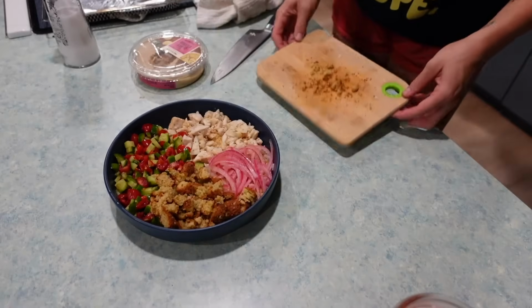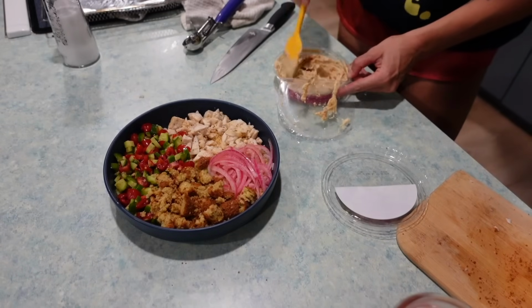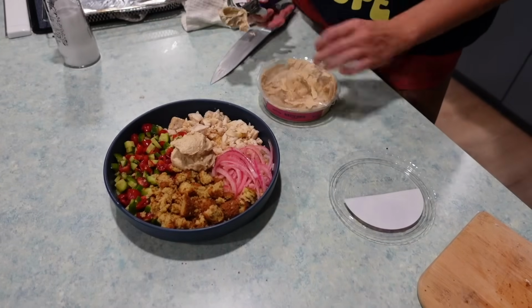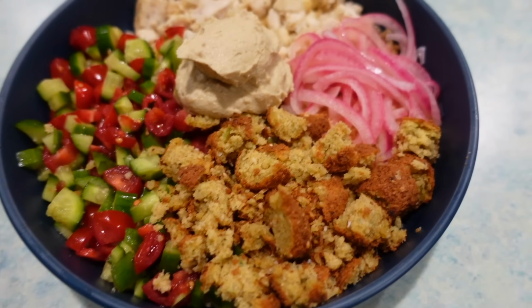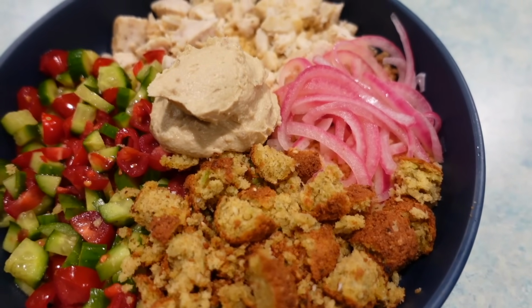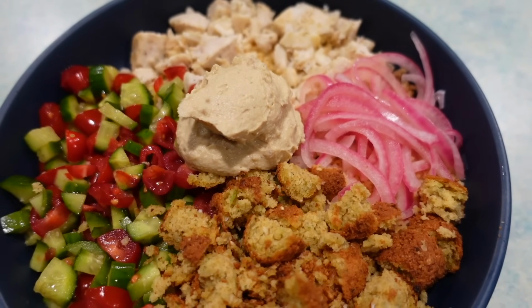Once the falafel are done cooking in the air fryer, I just dice them up into smaller pieces because I just like to have smaller pieces of everything in my bowls, especially when I mix them all together. And then I put a couple scoops of hummus in the center, and that is everything. And usually I like to use a garlic hummus. I feel like it's the perfect flavor for this, but you could really use whatever you have on hand. And I find that especially with the falafel, this is always one of the most filling bowls that I make.